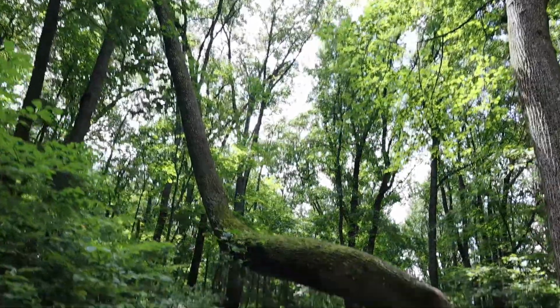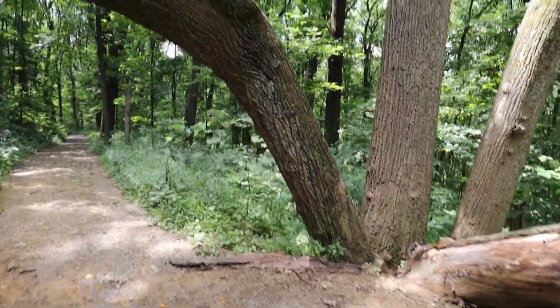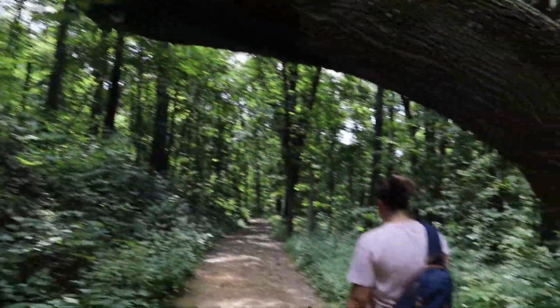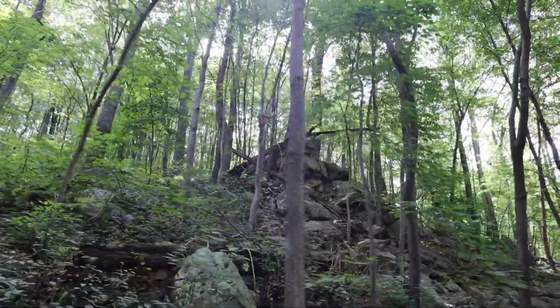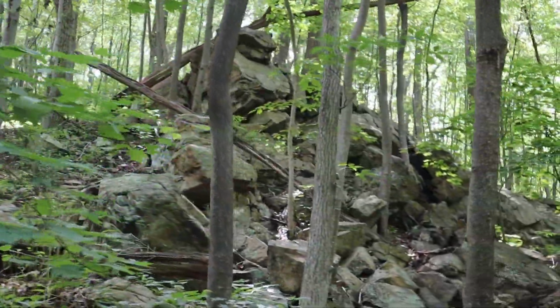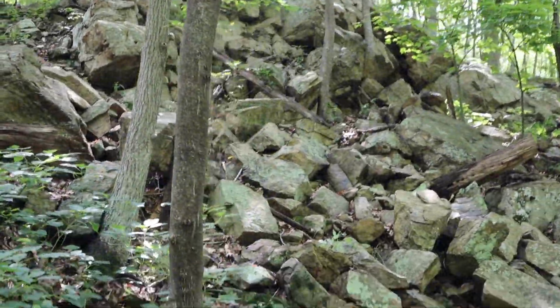Look at this tree, it's pretty cool. It's like, hey pal, walk under me. Okay, there it is. Neat little rock formation there. Let's zoom in on that. That's awesome.